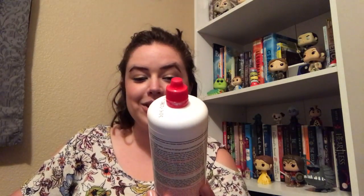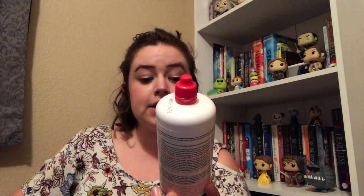I also have another contact solution, and this is the Equate Cleaning and Disinfecting Lens Care System. My dad swears by this, but it's got hydrogen peroxide in it, and you have to do all kinds of crazy things in order to not burn your eyes, which I did once because I didn't know.